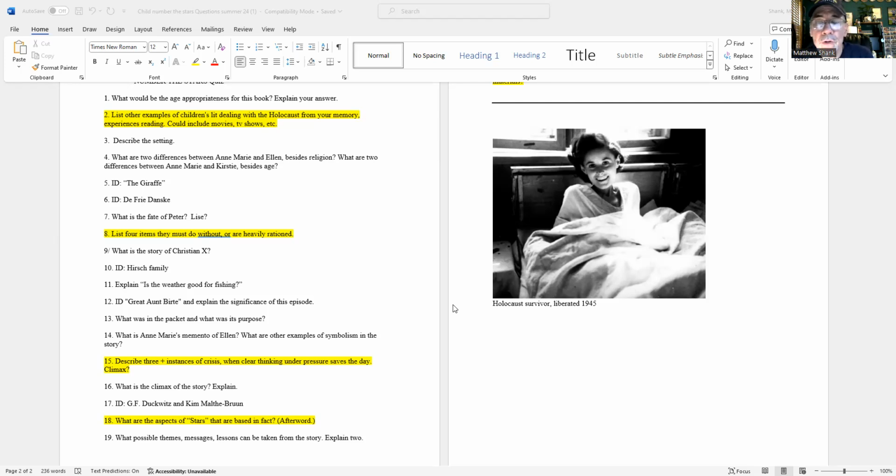Then she learns something that I usually have a discussion about in class, something that apparently her parents chose not to tell her until after the war, and that is how Lise, her older sister, died.